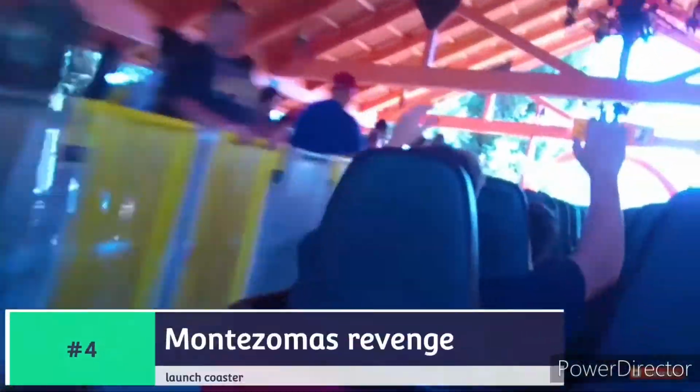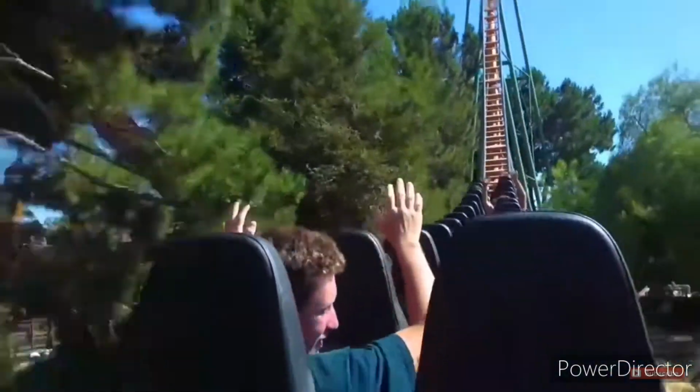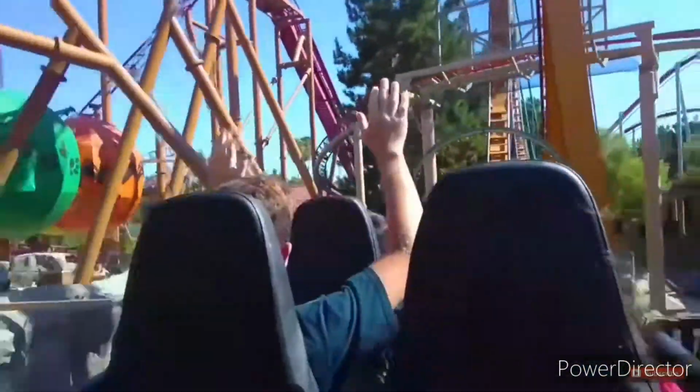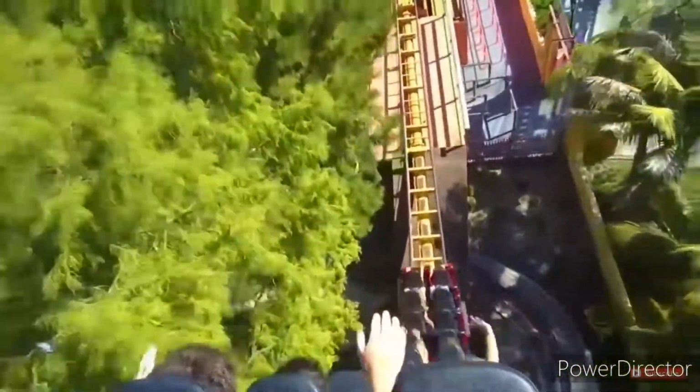And coming in at number 4 is a short ride, but definitely an amazing one. Montezuma's Revenge is just such an incredible ride. It has got to be one of my favorite launch coasters out there. I just love how it first launches you forward super fast into that loop-de-loop, and then up that hill, and then after that you get shot down backwards, which is just such an amazing part of it. Another good part about this ride is due to its short ride time, you can actually go on this ride so many times because the wait is always so short. This is a roller coaster you definitely need to go on next time you're at Knott's.